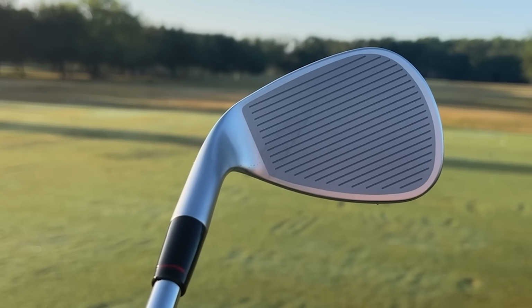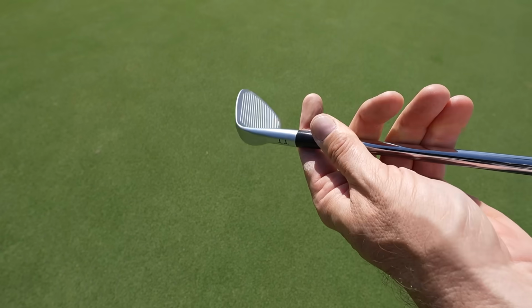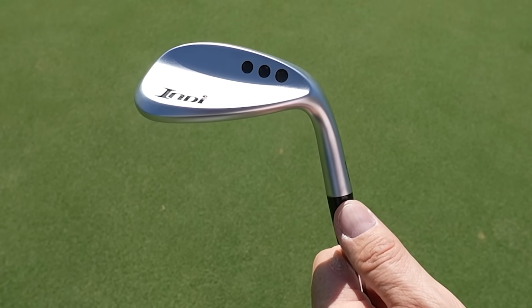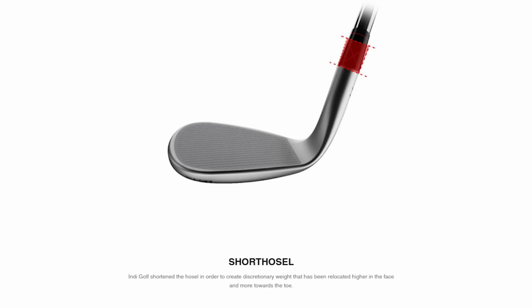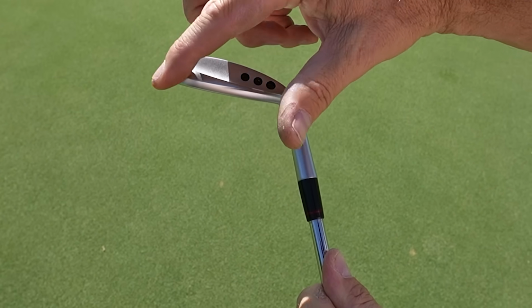First off, the grooves. You've got 10% deeper grooves here with these. They're also steeper and it's all about generating maximum spin. Now there's some more technology built into the Indi Golf wedges. First off, see that hosel? It's a lot shorter than your average hosel, and that's gonna allow them to move weight and mass more towards the middle of this club and a little bit more towards the toe. As you can see, there's more mass there on this very angled toe here of the club.